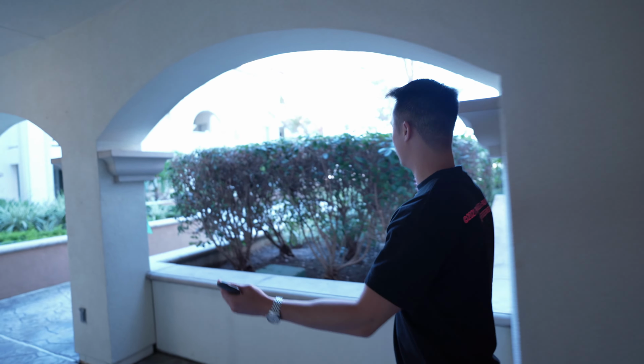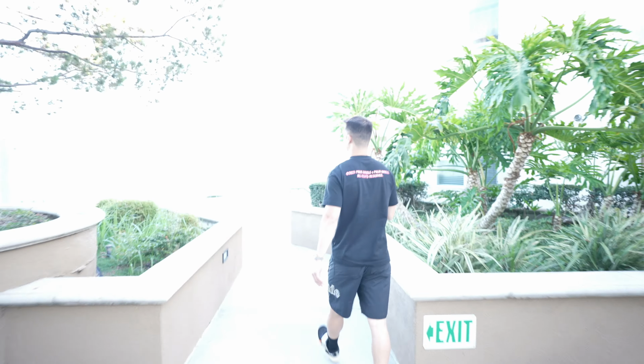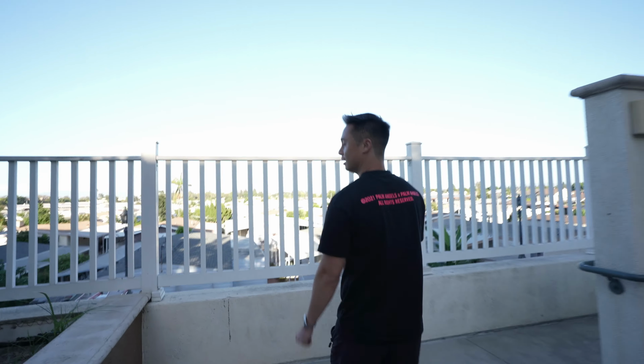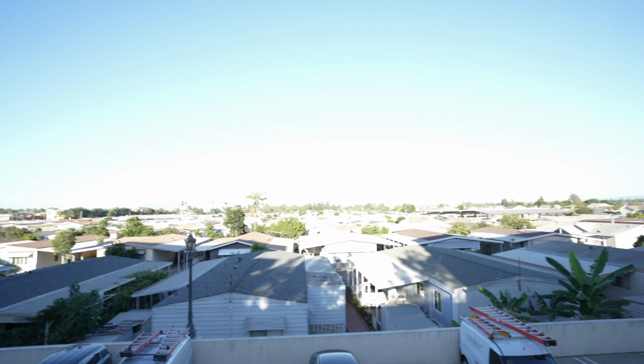So here we have the courtyard, and this is actually my first time here. We'll take a walk through and check out the view. Every single night, we can actually hear the Disneyland fireworks over there. This is what the view looks like. It's really nice during sunset. Now let's go check out the apartment.